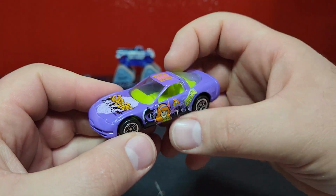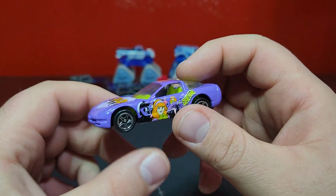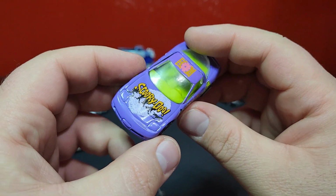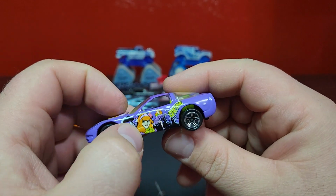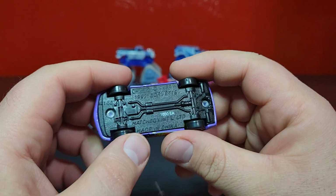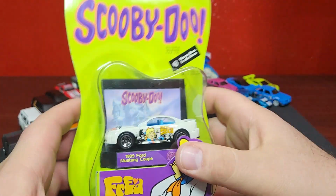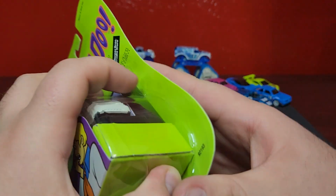All right. This is the C6 Corvette, I think. Yeah, this is the C6. Regardless. Looks okay. This one is Scooby-Doo. So this is Daphne on here. It's purple, black and base on there, and then, of course, a yellow interior. It's not meant to be like super collectible style. It's meant to be more kid-related. This one is in a little better shape package-wise, but we're going to crack this guy open anyways.